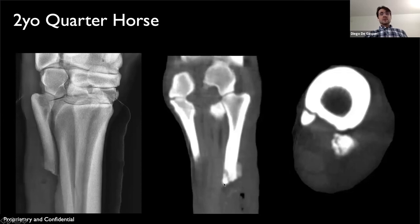So we removed that fragment standing, and once that fragment was removed and the area was debrided, you can see some gas attenuating areas in here. Once that fragment was removed, the horse did very well and the wound healed just fine.